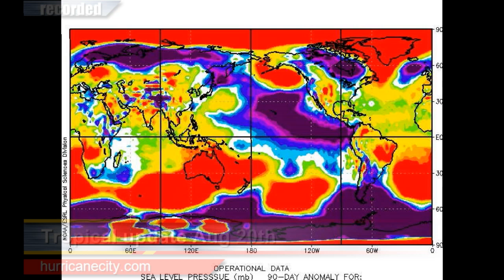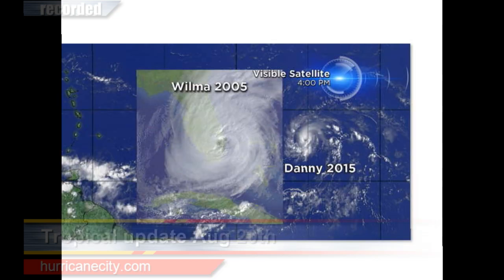And that's not to say that every system is going to be small this year in the Atlantic Basin, but generally you're going to have smaller than average systems in a higher pressure environment. But just to tell you how small this system really is, here's a picture of Danny next to Hurricane Wilma from 2005. I mean, you could practically fit Danny inside of the eye of Hurricane Wilma. So it's definitely a small system.